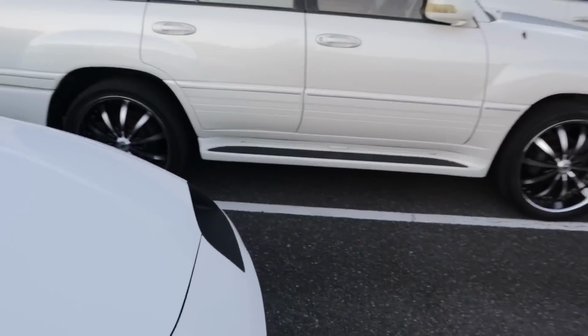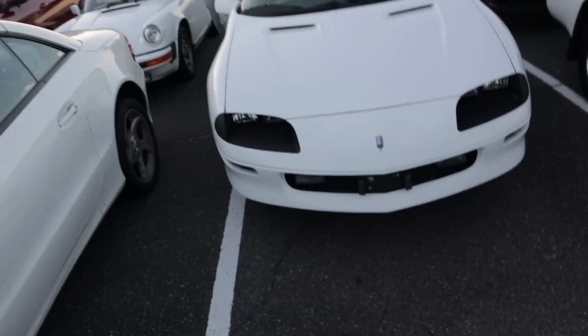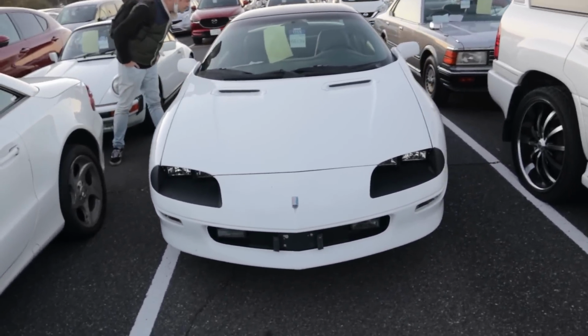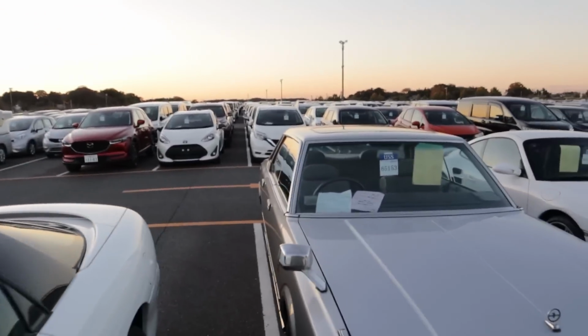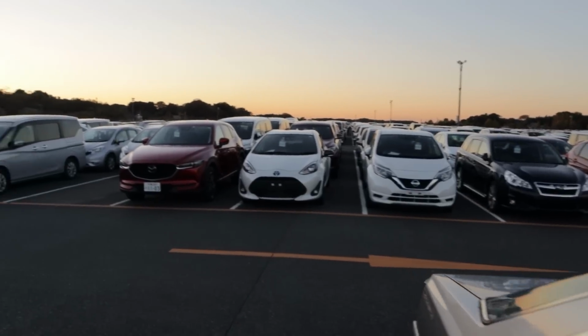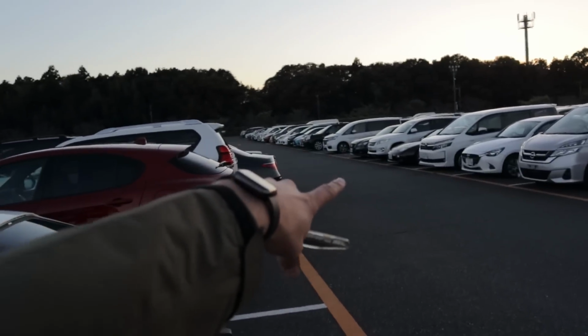It's definitely gonna take me a while to get used to seeing these kinds of cars here, but American cars are starting to become more and more popular, and they're not new either. A lot of these older ones are coming over, like this Camaro. It's kind of cool to see. As you guys know from the Daikoku videos, every now and then you see how many new American cars are making their way over. Nice Z32 there.